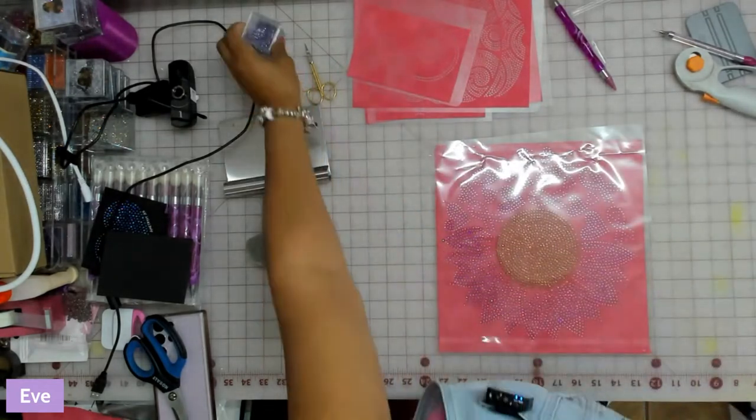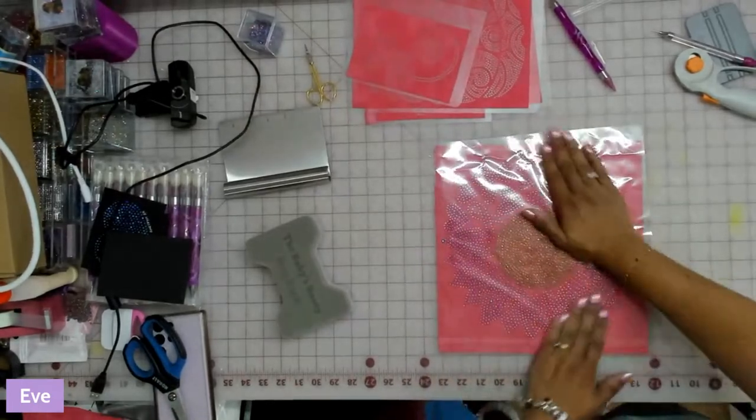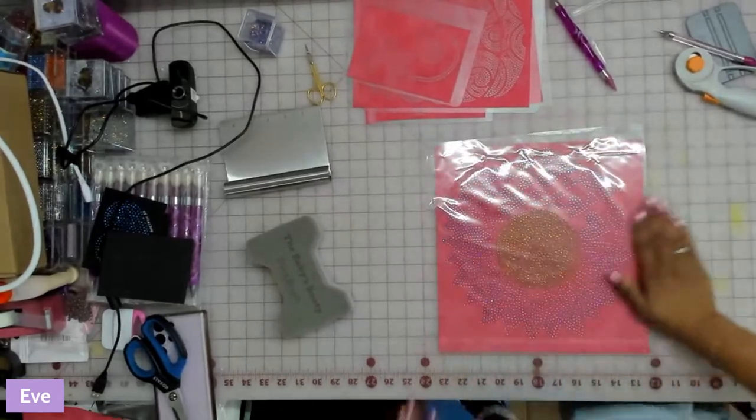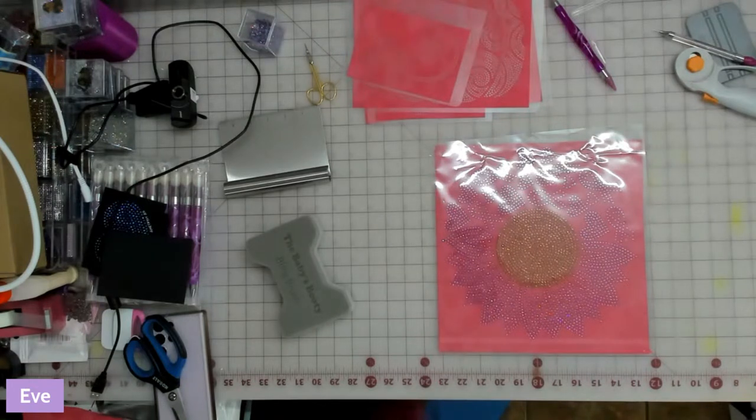Absolutely love that. All right, so if this worked like it was supposed to, hey, Teresa, Sister Heartcraft, then we'll be able to pick this up and press it on a heat press that has not been turned on yet. Okay, so let me handle that over here off camera real quick.